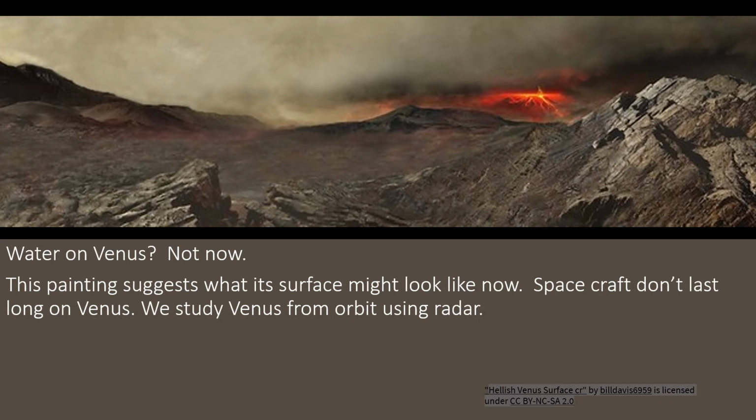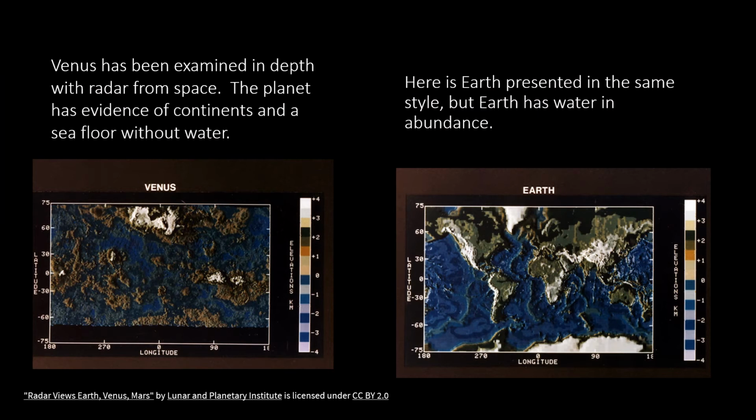Water on Venus? Not now. This painting suggests what the surface might look like now. Spacecraft don't last long on Venus. We study Venus from orbit using radar. Venus has been examined in depth with radar from space. The planet has evidence of continents and a seafloor without water. Here is Earth presented in the same style, but Earth has water in abundance.